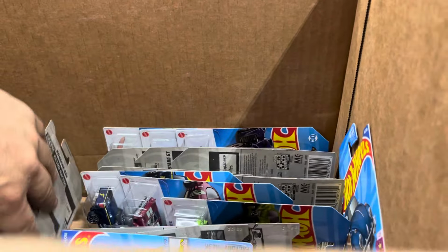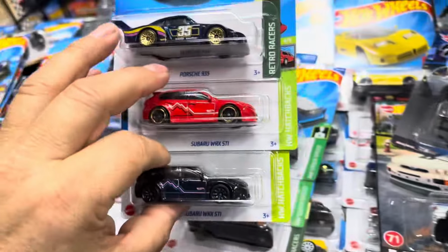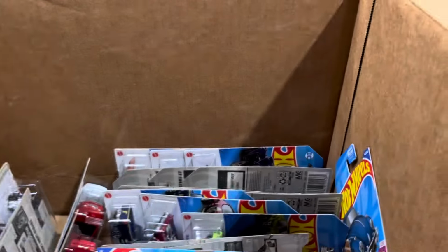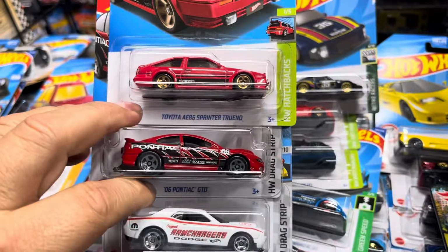What else? We were happy. We were clean. They kept them clean. Porsche 935, Subaru. They probably had them on the bottom of the bed. That's where the dust doesn't go that much in there. Oh, look at that. Toyota Trueno. It's not bad.